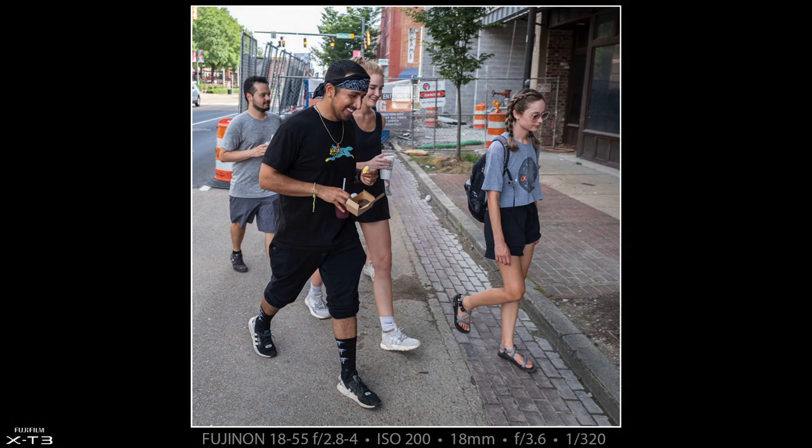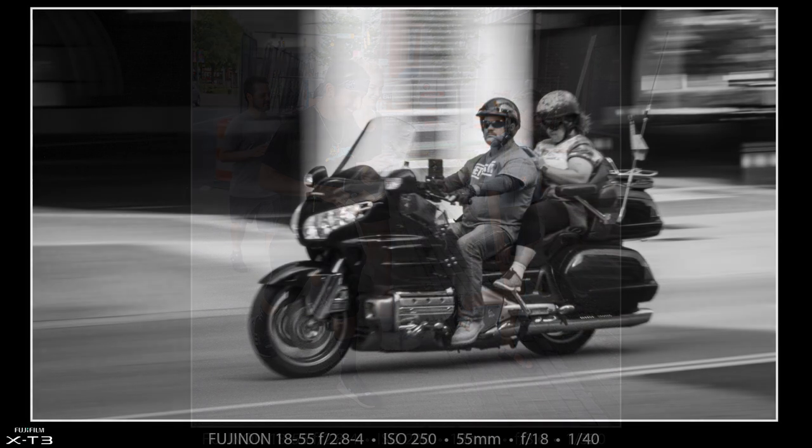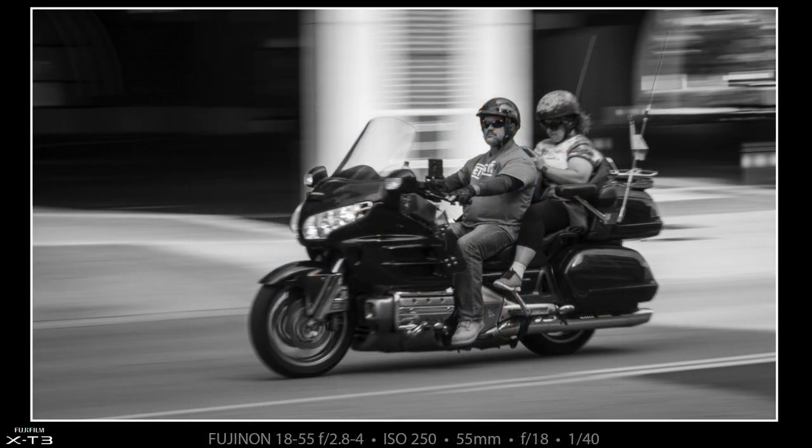So I captured this group of young people as they were walking around on Market Street, and the girl in the front seems to be wearing a Sony camera shirt, and all I can say is, as David would, get your camera out and take a picture with it. And here's a panning blur that I made of this couple riding by on their big gold wing, and this is the last photo of the video.